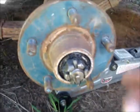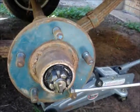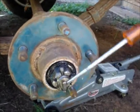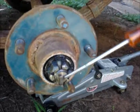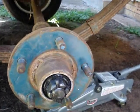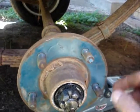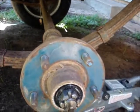So the grease covers off the axle hub now. To pull the hub off completely, I need to remove this split pin. And then undo the nut. See, the nut's already loose, but the pin's what holds it in place, and you just do it up until there's no play in the bearings, and then put the pin back through.